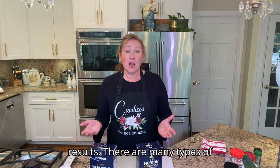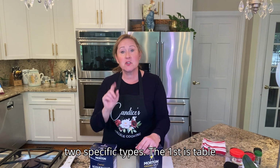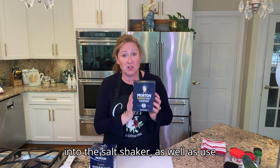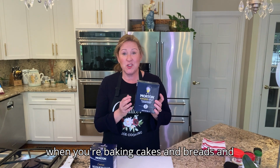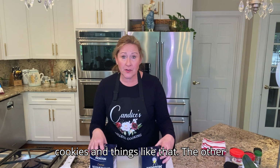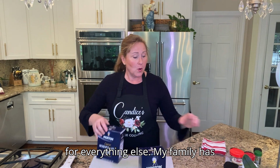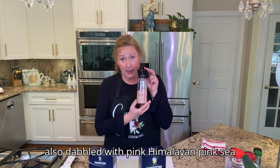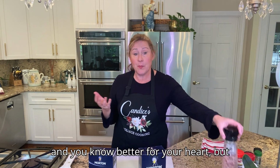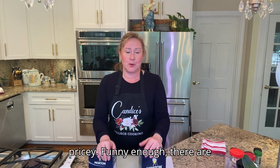There are many types of salt on the market today, but given that we're on a budget, I'm going to call out 2 specific types. The first is table salt, which of course is what you put into the salt shaker, as well as use when you're baking cakes and breads and cookies and things like that. The other is kosher salt, and I basically use this for everything else. My family has also dabbled with Himalayan pink sea salt. It's supposed to be heart healthy and better for your heart. But you guys are young, so you really don't need to worry about that, and it's a bit pricey.